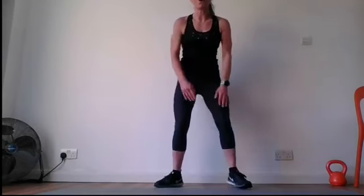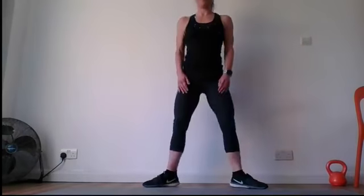Lovely. So next set, we're going from a low squat, so you can either go with your knees coming out in front of you, or if you prefer, feet out, coming down like that, whichever you prefer. So we're going as low down as we can, up. So that's all we're doing, up and down for 6, and then we're going into a side lunge.